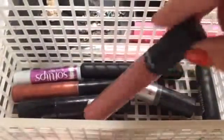And then this is a Revlon lip gloss. I've never actually used it. And then this right here is one from e.l.f.